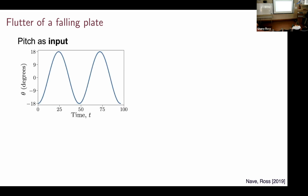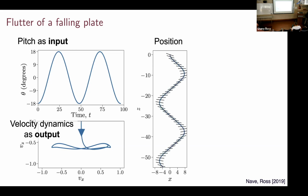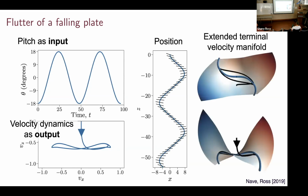So what can we do with this simple model? Well, we could input a pitch, say change pitch as a function of time, and just see what happens in terms of the dynamics as an output. So if we look at the pitch as an input for just a falling plate, so we're sinusoidally going between plus or minus 18 degrees for pitch. This is what we get in terms of the velocity dynamics as an output. So it seems to go onto a limit cycle, but the limit cycle is driven by our pitch as an input. We look at what the plate would do. We're just showing the orientation of the plate along with its center line as it falls. And this is what the picture looks like in terms of the terminal velocity manifold in that extended three-dimensional space of Vx, Vy, and pitch.